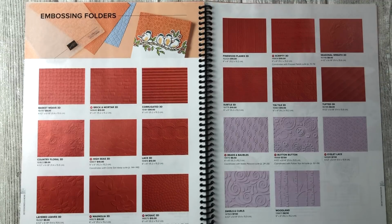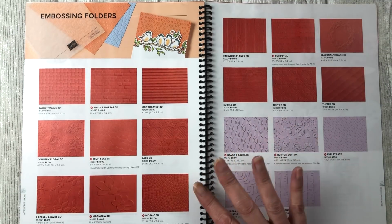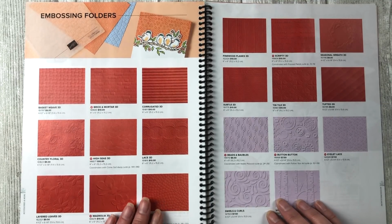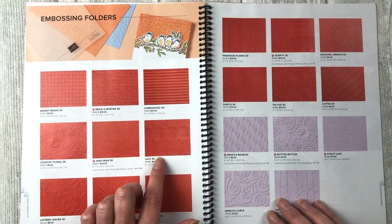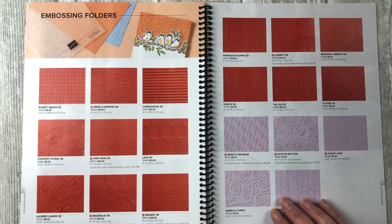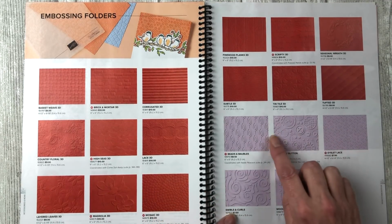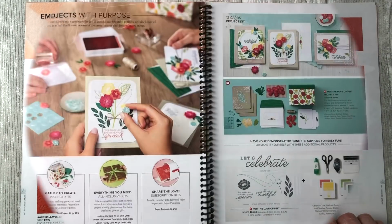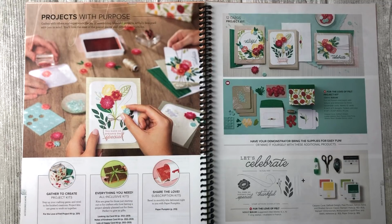Okay, let's go to page 198 where we will find the embossing folders. So a couple things I want to point out about the embossing folders. So first of all, it's just these two pages, page 198, 199. Now there are two types of embossing folders. So the 3D embossing folders are featured in this orange or orangish reddish color. So those are the thicker embossing folders. And then the other embossing folders that are featured here in the light purple, these are your regular embossing folders. Then on pages 200 through 203, we have a variety of different project kits.